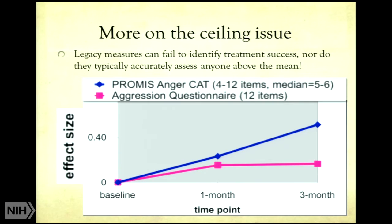Legacy measure after 3 months demonstrates that there's no improvement. Effect hasn't changed. I'm the insurance company. I say, look, there's just no reason to give this treatment more than 1 month. That's the published research. Wait a minute. The PROMIS instrument shows the effect is more than twice as much after 3 months as it was then. What's going on?